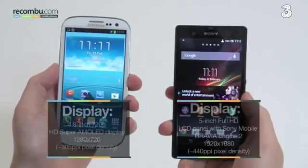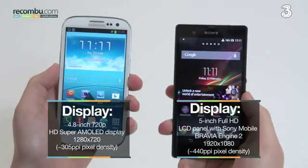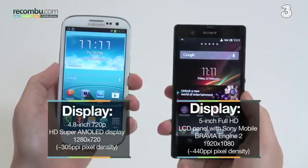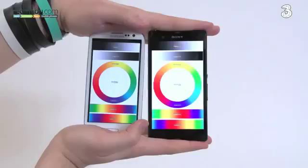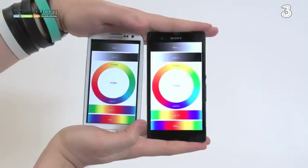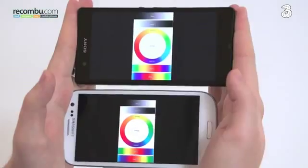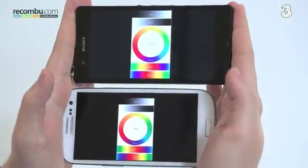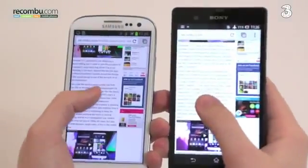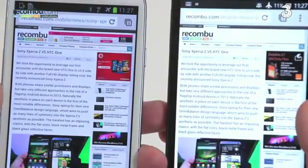The Galaxy S3 has a 4.7-inch 1280 by 720 HD Super AMOLED display, and the Xperia Z brings a mammoth 5-inch Full HD, that's 1920 by 1080, panel to the table. Naturally, the tech in play means that whites and colours are more accurately reproduced on the LCD of the Xperia Z, but the S3's AMOLED screen offers excellent blacks and a punchier colour palette. The extra resolution does make even the smallest text far more readable, and of course Full HD movies play in their native resolution, which looks stunning.